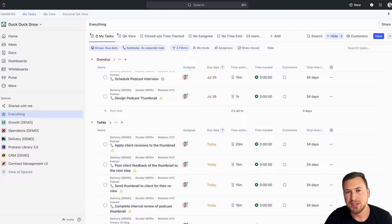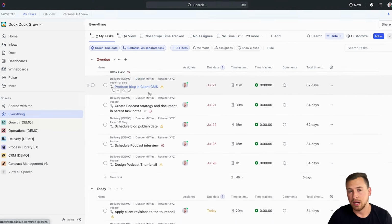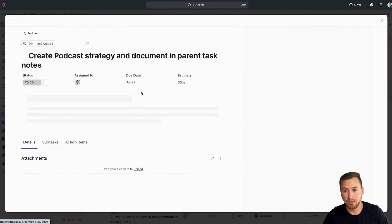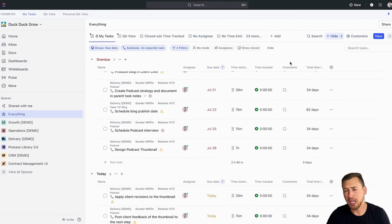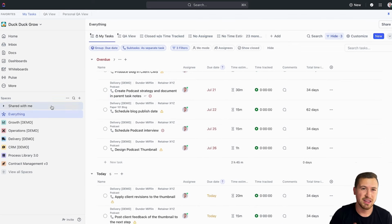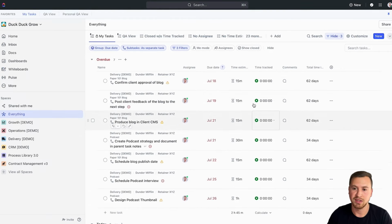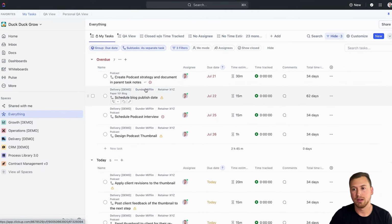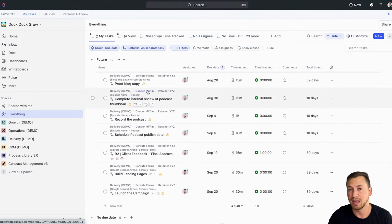So first, let's discuss your individual contributors, or as some call them, your worker bees. So in ClickUp, they're going to have a view of all of their work. They're going to have context right in that view and the process for how this work needs to be completed. In ClickUp, we utilize a dedicated My Task view that allows them to see all this. And this is at the everything level, so they can see work across your whole ClickUp workspace. They'll be able to see their overdue work, today's work, and work in the future, so it's all right there, which will just make them more productive.